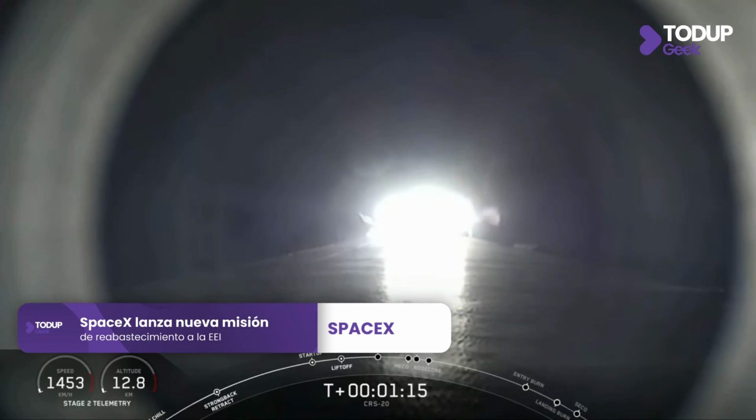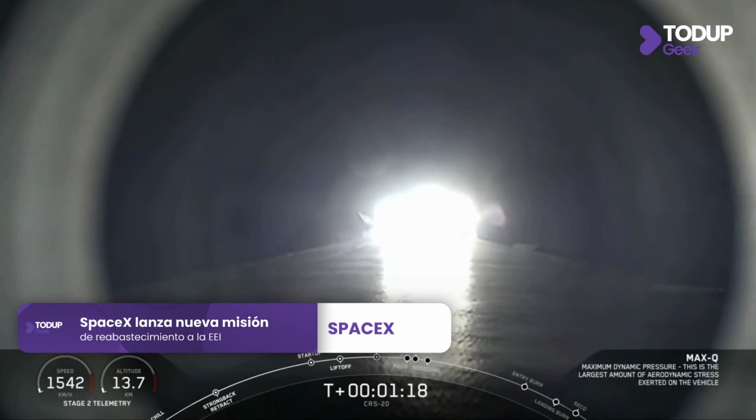Vehicle is experiencing maximum dynamic pressure. There we heard the call out for max Q.